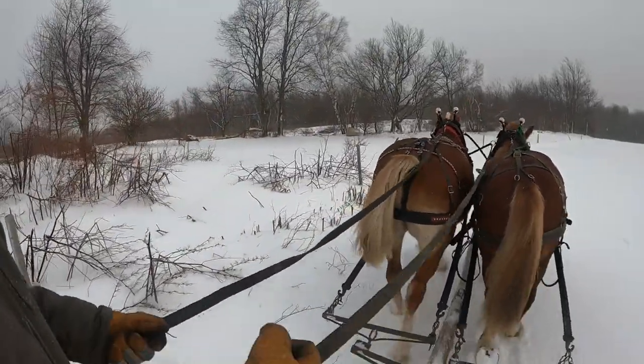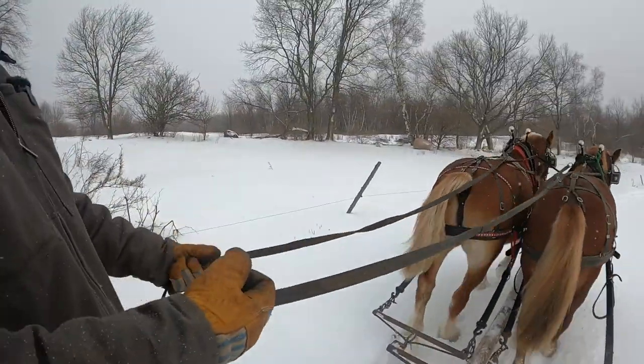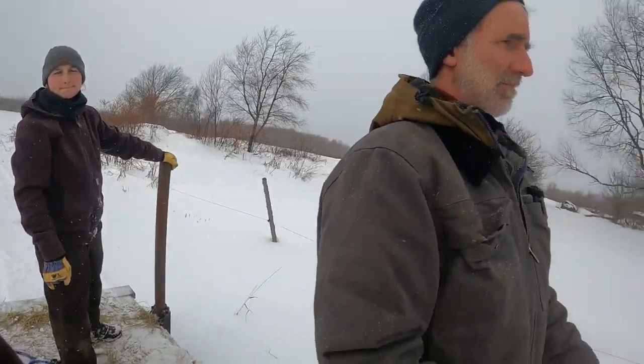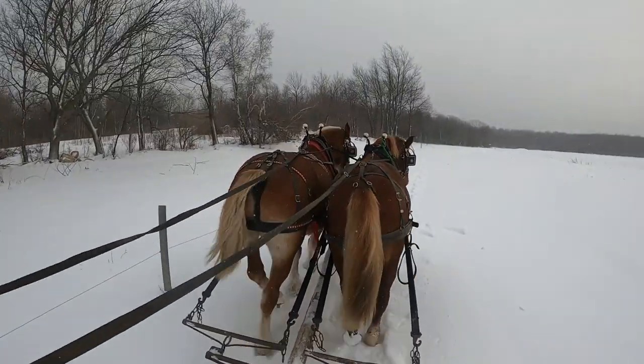Do you have any questions that people might be thinking about asking if they were here? Does the size difference do anything? Size difference in the two horses? Well, no, actually. Like I said earlier, the size difference between these two and the size difference between a cannon beam is huge.